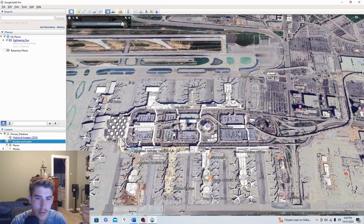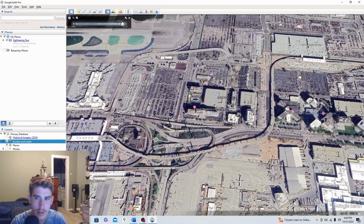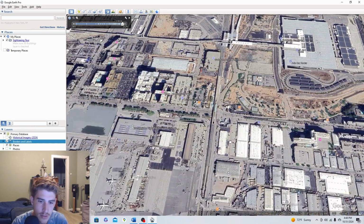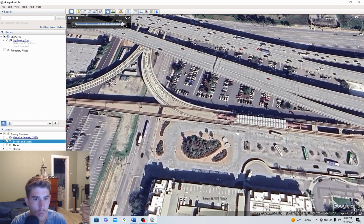So this will connect the central terminal area, so all of these gates here, and it'll also connect you to the economy parking lots, so that if you don't want to take a shuttle, you can just park here. So this will be the mass transit connection that's going to connect all the way over to, man, why am I forgetting what line this is?